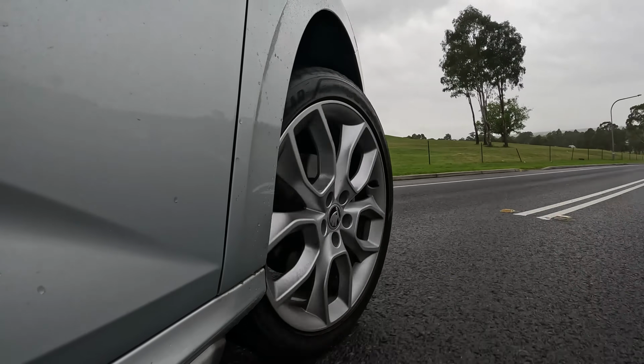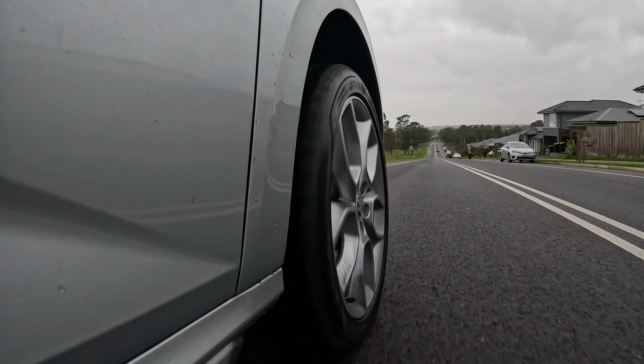When it comes to the other elements of the drive experience, it is a very nice car to live with. It's got super light but still accurate steering. So sometimes steering can be really light and not have that much feel or accuracy, but this is nice and light, but it's also quite direct. So it means that it doesn't take much turn of the wheel for it to change direction for you, which is nice.